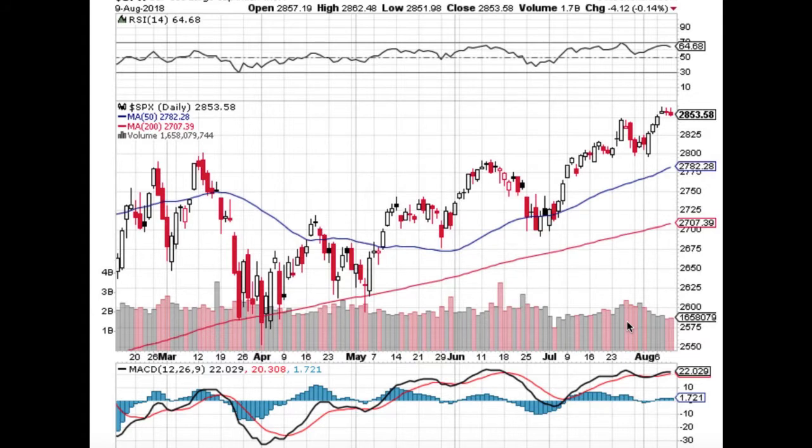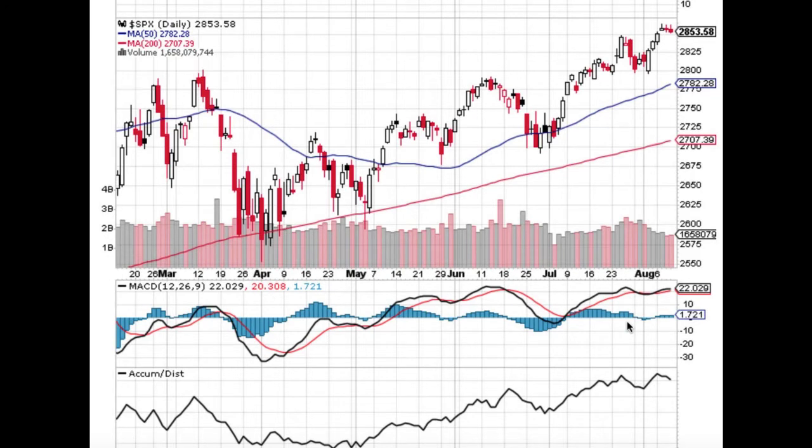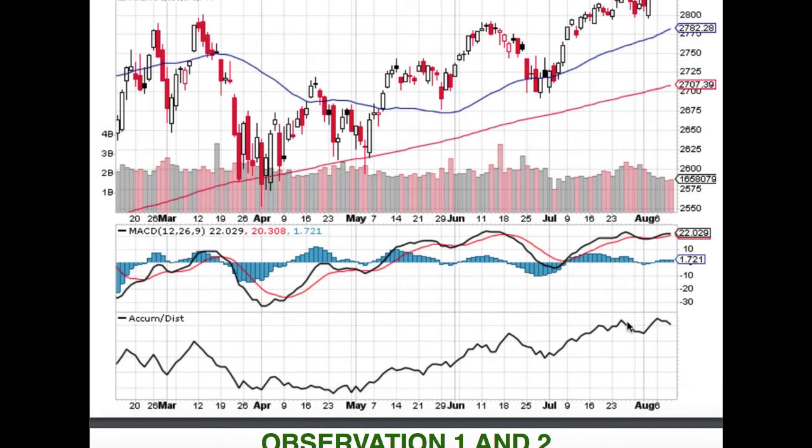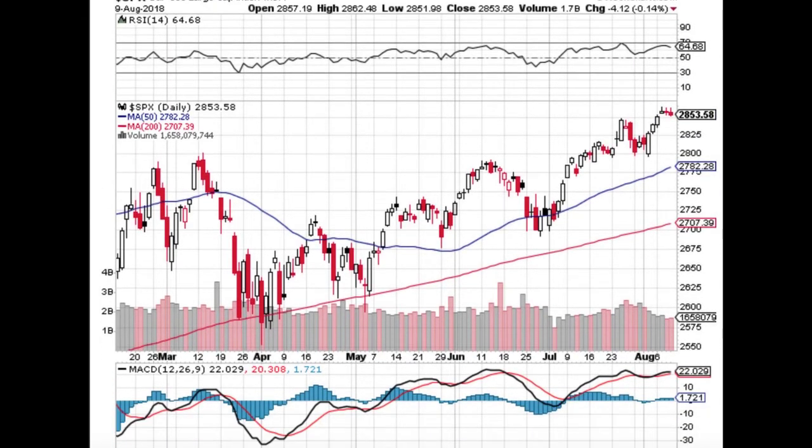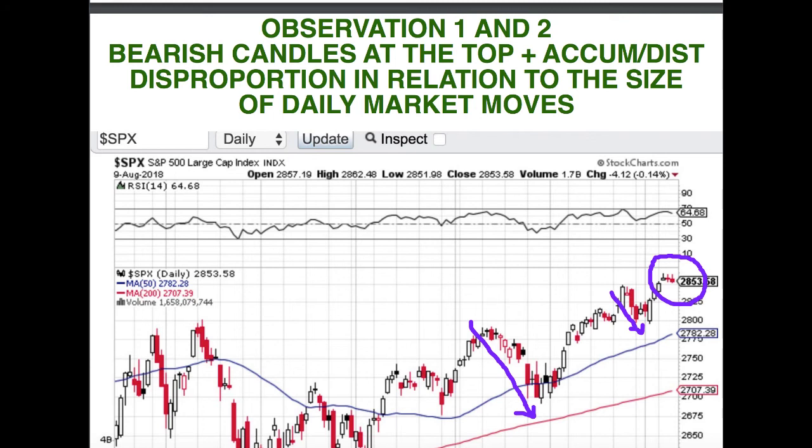Take a closer look here. Beautiful uptrend. I mean, everything looks wonderful. Accumulation distribution on one end looking really nice as well, and a nice uptrend. So everything looks good. Here's what I see. Observation 1 and 2.